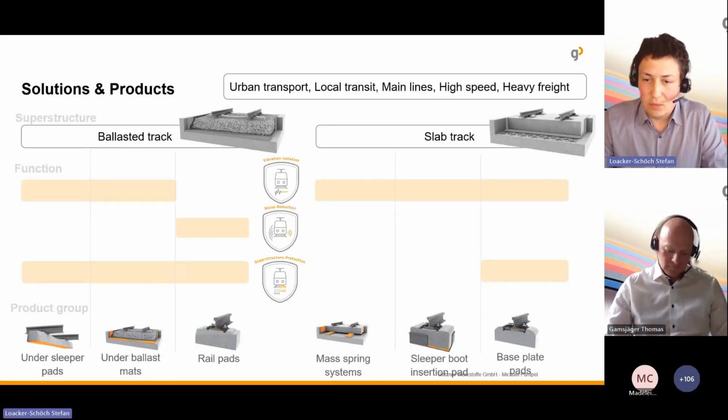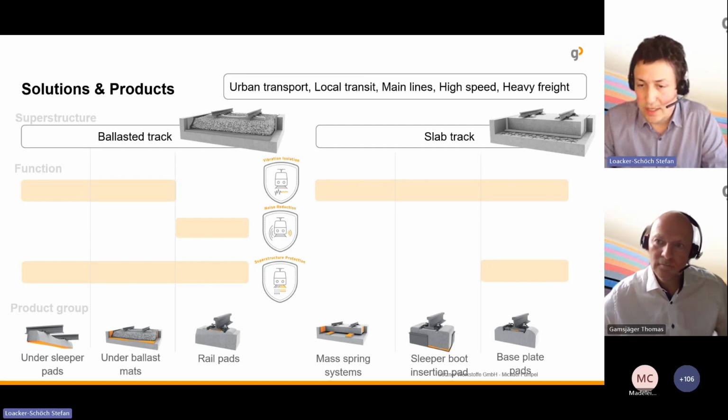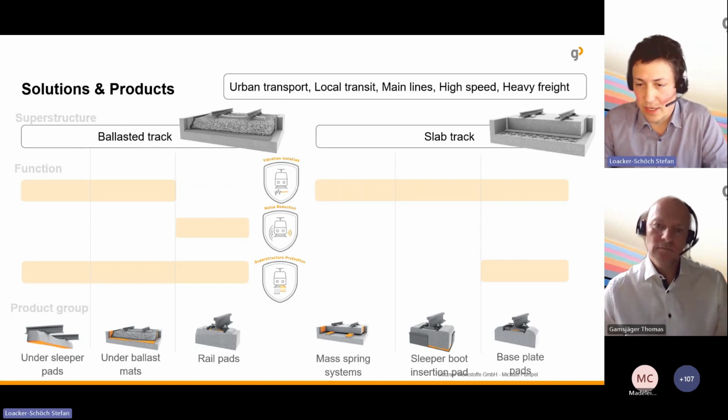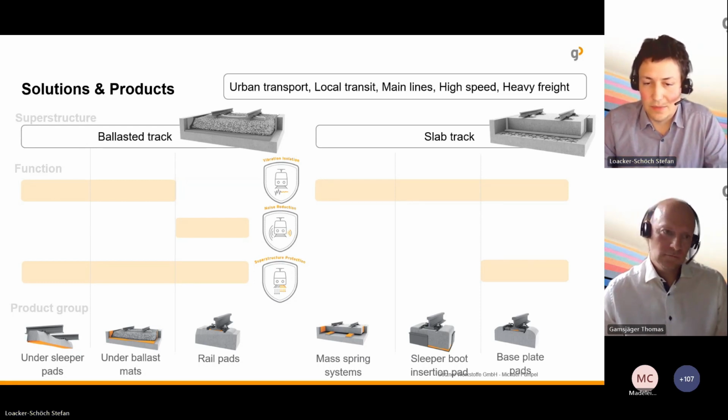Good. That was it, more or less, from the portfolio. Of course, as said before, the sleeper boot insertion pads and baseplate pads we don't want to cover, as it is highly dependent on the track design, but they have more or less a similar effect as, for example, rail pads.